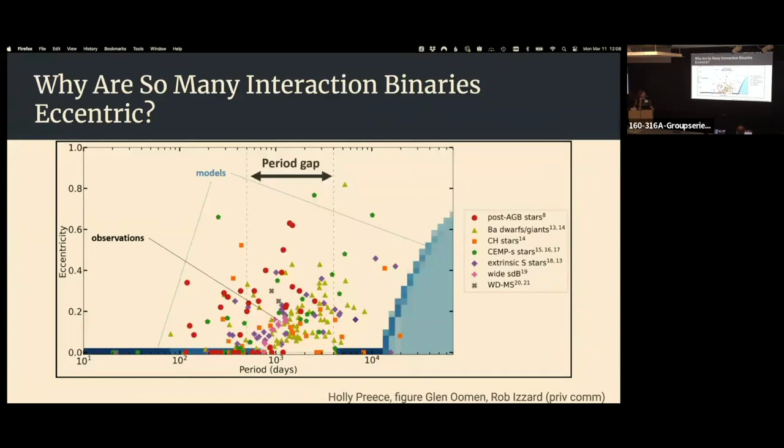Hi, this is me. I actually intended for this to be in the question section, so sorry about that. But I think this is a good thing to collaborate on, and I'm going to talk about this in quite a lot more detail tomorrow. But yeah, the question is, why are so many post-interaction binaries eccentric?